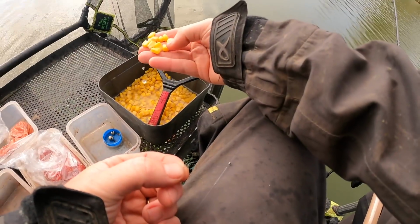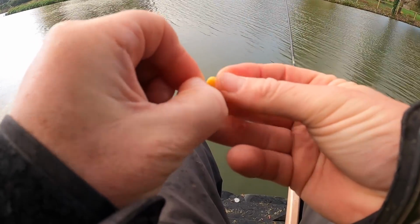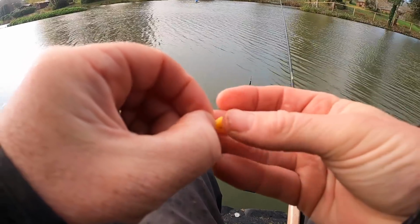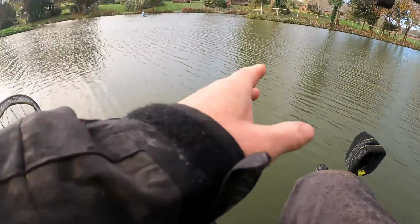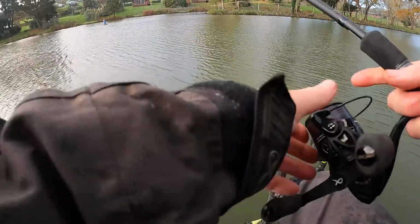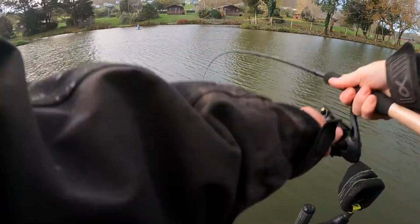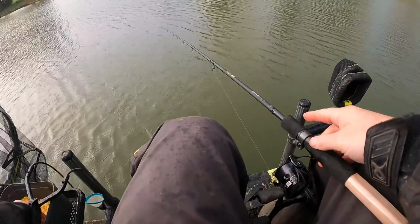So all I've done is cracked open a tin of corn. I fully expect to feed all of this in a session, maybe a couple of tins. Hook it in the blunt end, nice and deep. Hooking in the blunt end, it's the toughest part of the corn. And we'll vary the size of grains. And we'll cast out, feed on top. Yeah, beautiful. So I'm overcasting a little bit and then bringing it back. That it should be bang on where I want it.